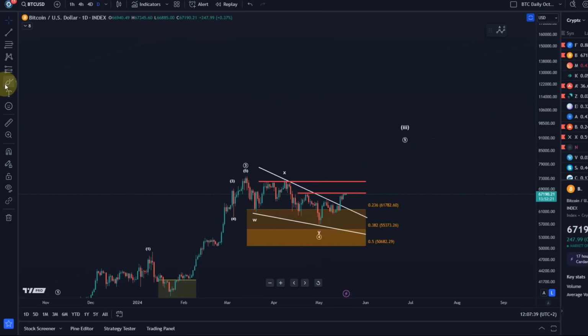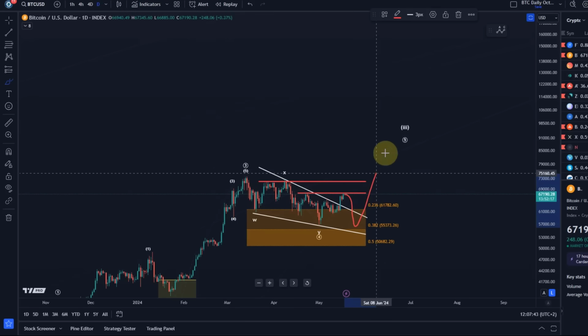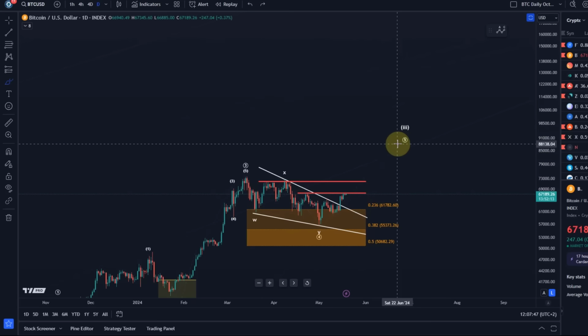What I cannot promise you is that we don't touch the support area again. We might test it again. But to be honest, in the grand scheme of a bull market, the question if we dip once more into the support region or not, it is really a little bit of noise. And I always encourage people to not be caught up so much in the micro. You might miss the bigger move.